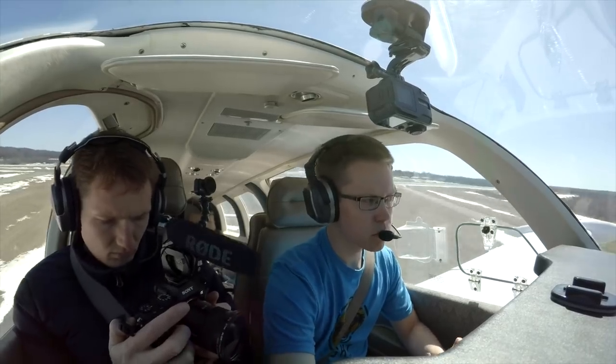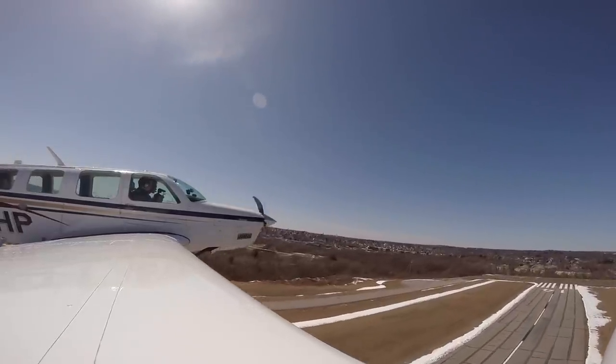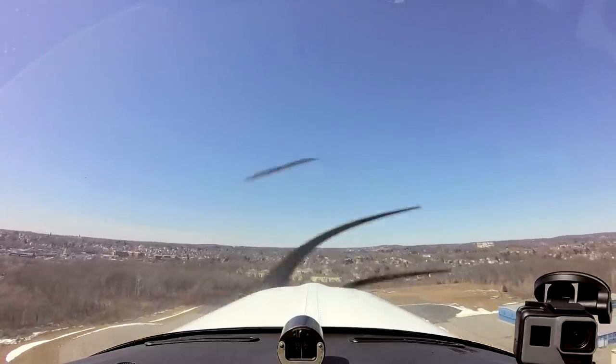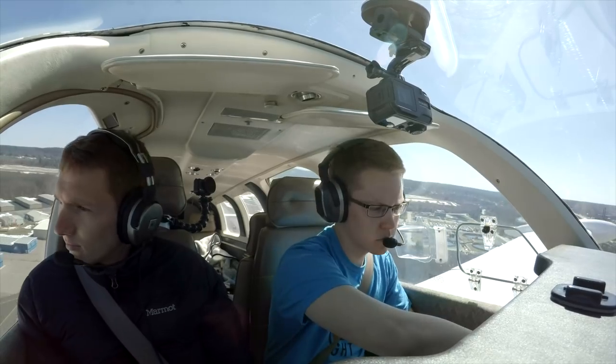Tower, Skymaster 1258 Sierra is ready at 3-2. We're going to be southbound, right turn out towards Boston. Thank you. 58 Sierra, roger, hold short from landing traffic. Hold short, 3-2. 582. Traffic, 5 o'clock, same altitude, 0 mile.